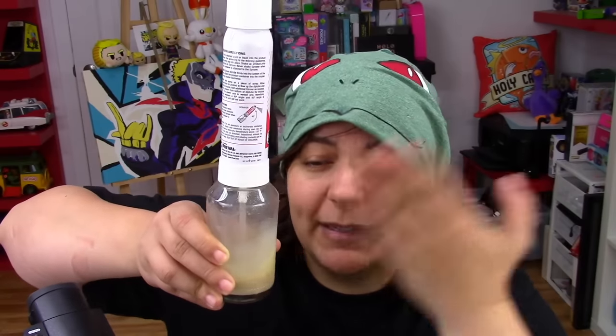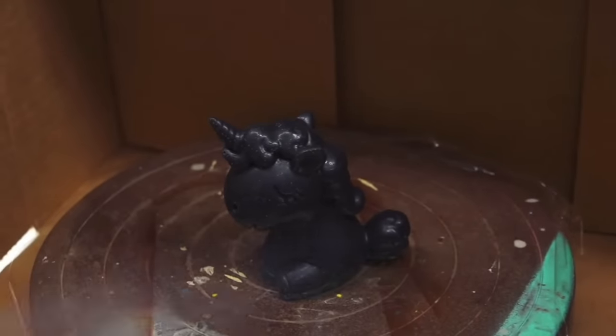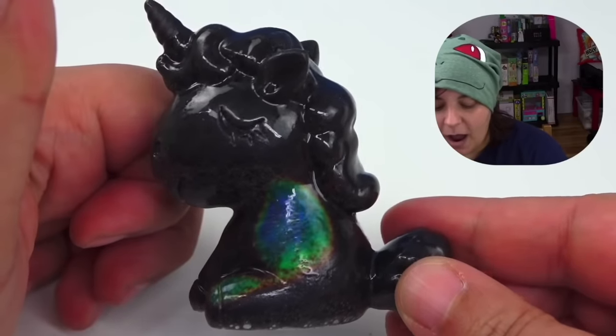And then last but not least, I used a mechanism like this, slightly diluted it with a couple of drops of water, and sprayed it on. That's what ended up giving us the perfectly kind of layered unicorn. Is it going to work on this Hydro Flask?